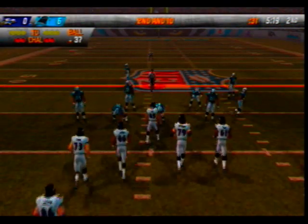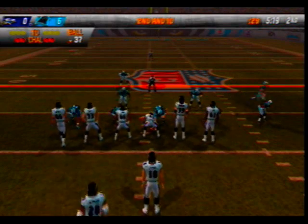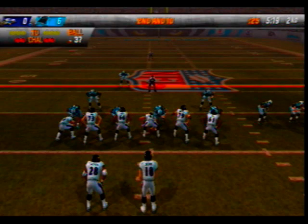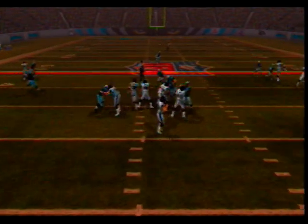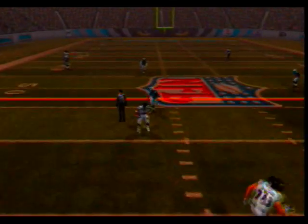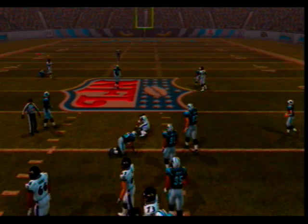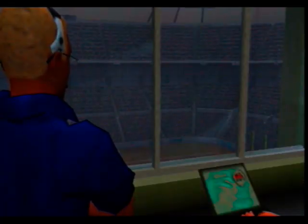Ball on the 37-yard line. The Panthers come out in a nickel package. Watch the screen. Fakes the throw. With the throw, and he makes the grab. Peterson makes a natural pickup of five on second down.